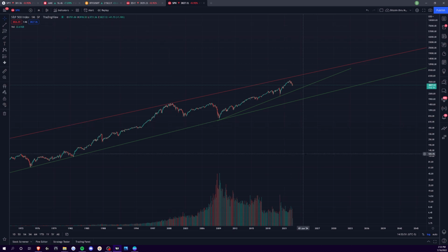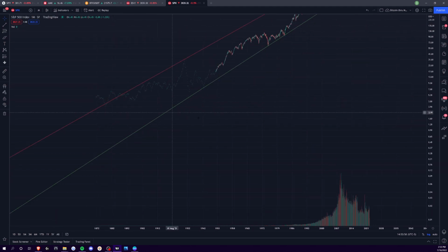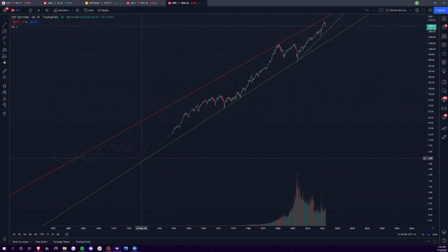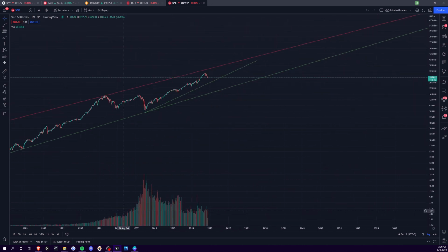So this is SPX, the all-time SPX chart, right? So this one goes back to 1872. You have this, this was the Great Depression and then the bottom for World War II, peak fear in the market. You found support here in 1974, 1982, and then in the 2008 market crash, the housing crash.